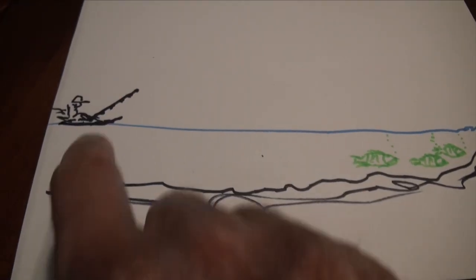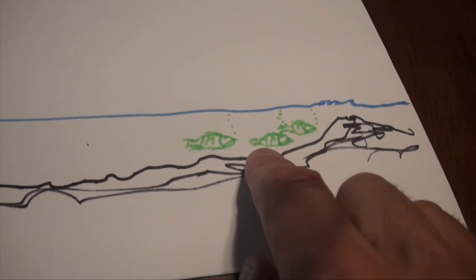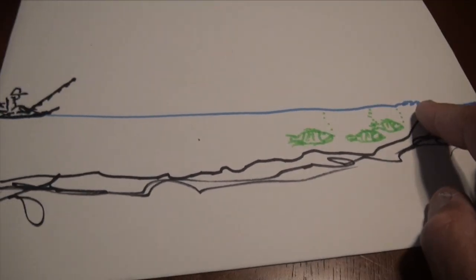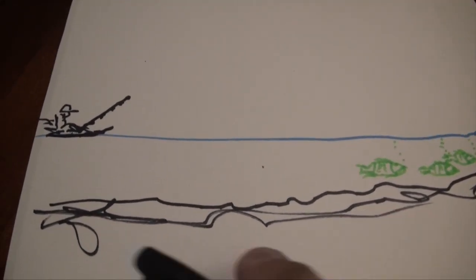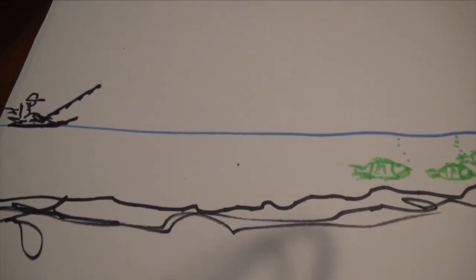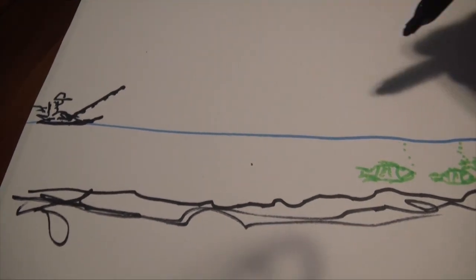All right, so here I am sneaking up behind these fish. And I know they're there because I see this disturbance and I've already caught one out of there, and I just figure there's a bunch more. What's critical is that you get stopped. And really what that looks like is, well, let's talk about if you're not stopped.